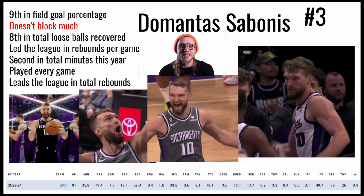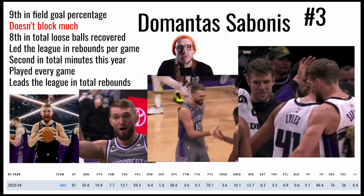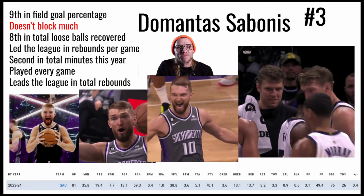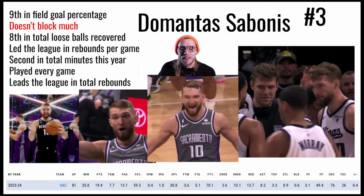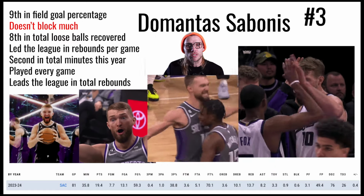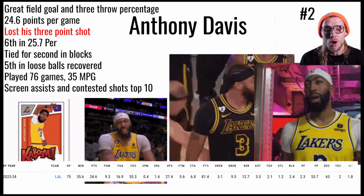And it sucks that the Kings weren't good. But just like AD and LeBron are kind of the only good players on the Lakers, you know, like Fox and Sabonis carry that team. And Malik too, but, you know, you can't penalize Sabonis for how bad the Kings have turned into this season. Anthony Davis. Wait, I thought he was a 4. No.